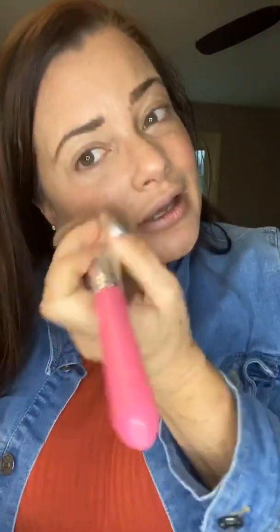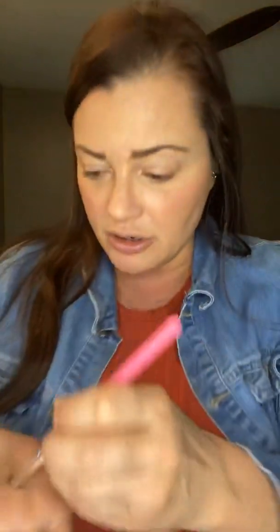And now we're going to start to see the fun. You have your base face, and now I'm going to add in some fun colors, highlight, and we're going to have more than a base face. We're going to have a really, really fun makeup face. Okay, and I'll do some highlighter.